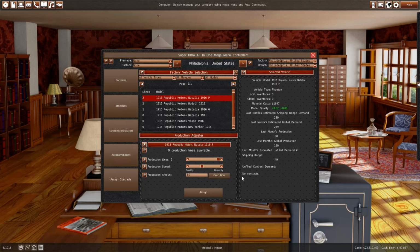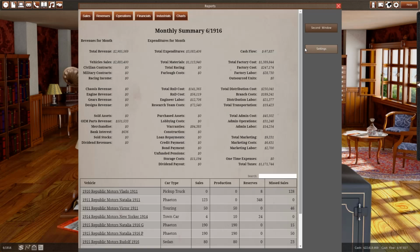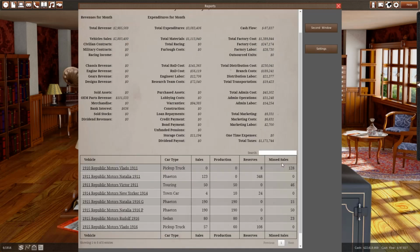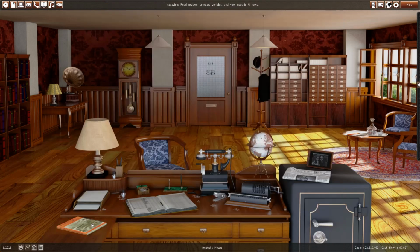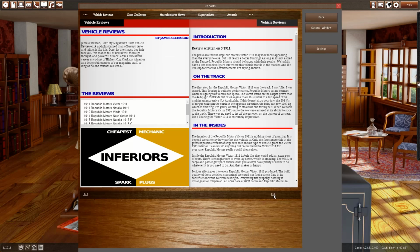So in the last episode we introduced a number of new cars into the frame of our situation and we returned to vastly profitable numbers, which is great. Now, it could change the industry. Is there something interesting in this? The reviews. Oh hey, we got a number of reviews here that we can check. Let's check.